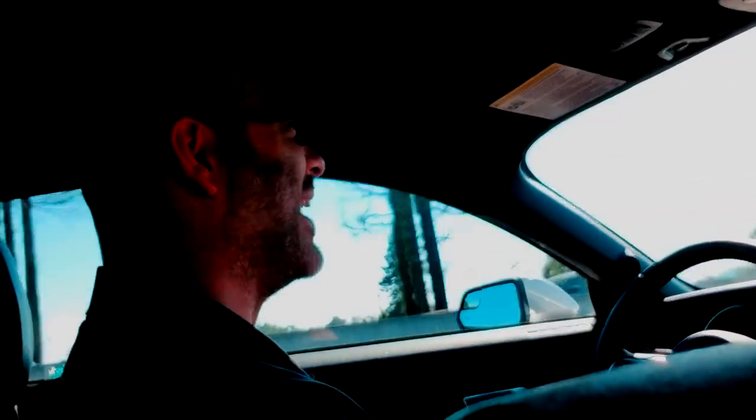This thing is an absolute dream to drive every day. I absolutely am amazed that I have this car and I have the privilege of waking up and turning this son of a bitch on and just smashing all day long.